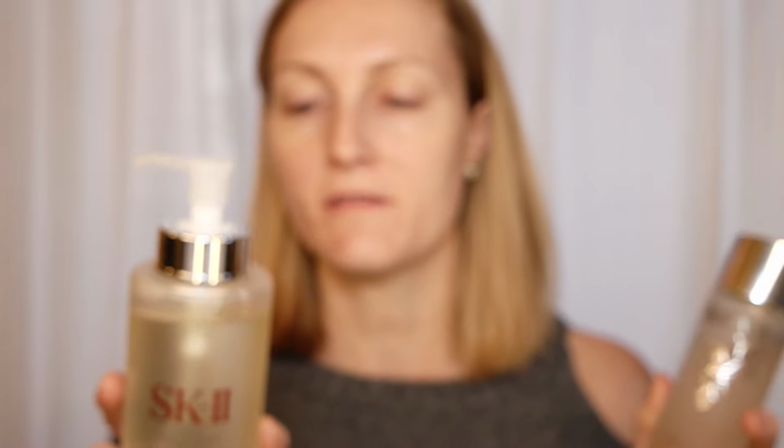This smells and feels like nothing. You can tell it's not just water because it bubbles up a little bit more than water does. But this one feels more like wine and it smells kind of sweet, like maybe a Niagara wine. It smells about like that.